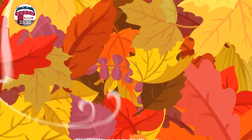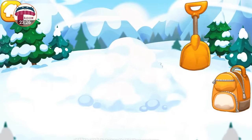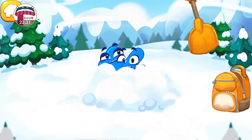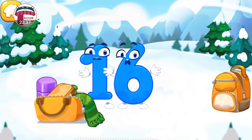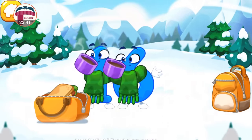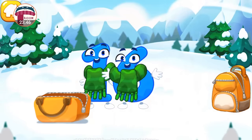Number 16 skidded to a snowy mountaintop. Can we find it? It's in the snow pile. Let's dig it out. Tap on the snow pile. Number 16 is really freezing. Dress it in dry clothes, then give it food and water. Done!